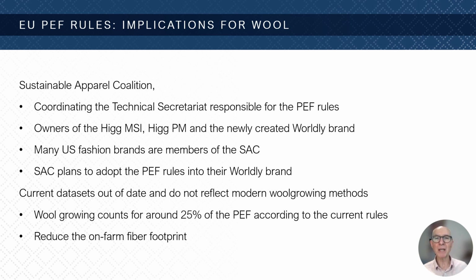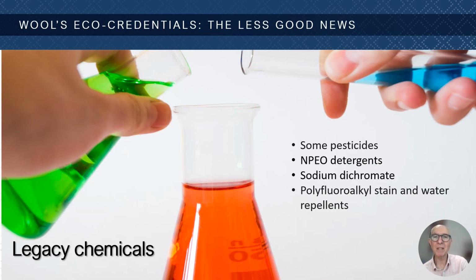In the case of wool, my concern is regarding legacy chemicals. By this, I mean chemicals that were once, 10 years or more ago, freely applied during processing are no longer considered safe for the environment, or in some cases, safe for human beings. Examples include some pesticides, NPO detergents or surfactants used to clean and process textiles, sodium dichromate, which is often applied after dyeing to improve colour fastness, and polyfluoroalkyl substances, PFASs, used to improve stain and water repellency. These have been banned or restricted under the EU's REACH regulations since 2012.